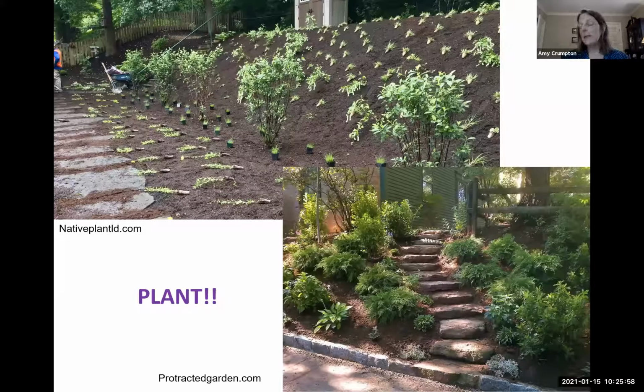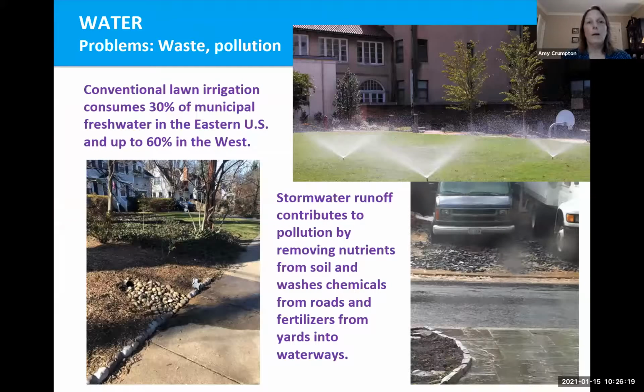But you can be as creative as you want to be, and using stone and other things to make staircases and pathways is really a nice thing to do out there too. So it's possible to deal with that kind of problem, and it can sometimes be done pretty simply, particularly if you're just using plants.